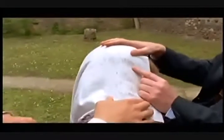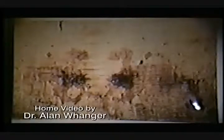Recent home video analysis by Dr. Alan Wanger reveals remarkable similarities between the sudarium and the shroud. Shroud face superimposed on that of the sudarium. Blood stains, that's the most marked one, and one of the easier references is this blood stain right here. Dropping down to the area on the nose, as we see congruence down here, and as we shift into the hair here, we can see again congruences of these blood stains.